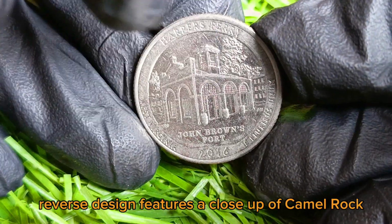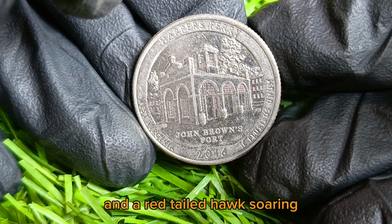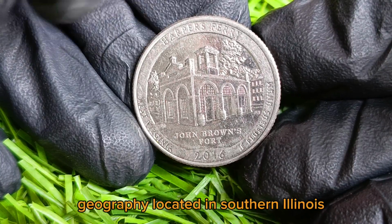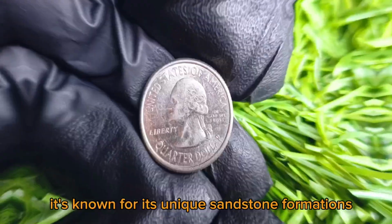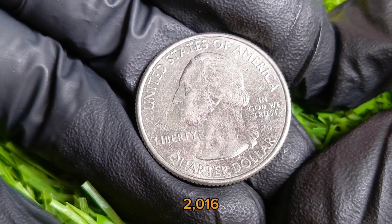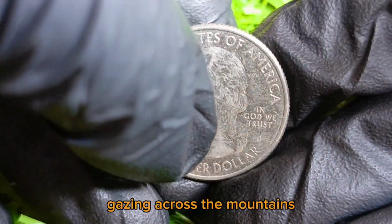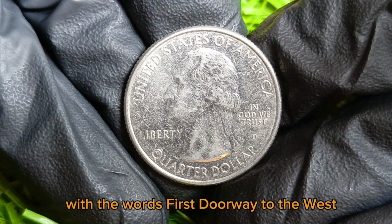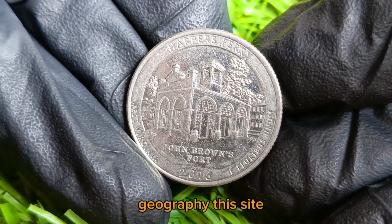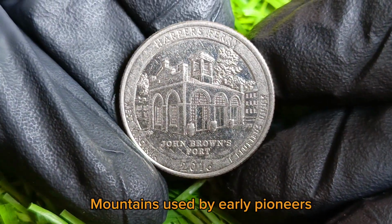Reverse design, features a close-up of Camel Rock with natural vegetation in the foreground and a red-tailed hawk soaring. Mint marks P, D, S. Geography, located in southern Illinois, it's known for its unique sandstone formations and diverse wildlife. Release date, April 4, 2016. Reverse design, shows a frontiersman gazing across the mountains with the words, "First doorway to the west." Mint marks P, D, S. Geography, this site marks a key passageway through the Appalachian Mountains used by early pioneers.